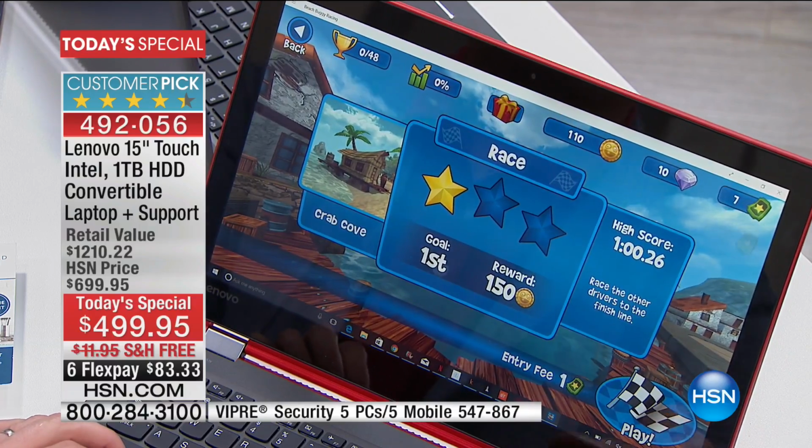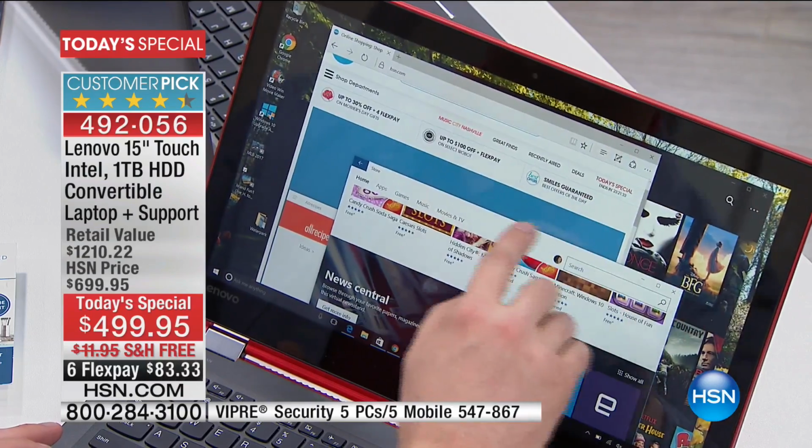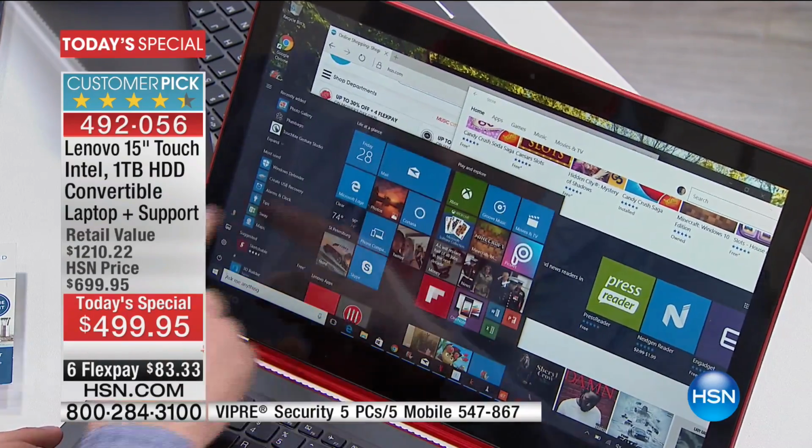Joe, show everybody again Cortana, because we love the fact, even though this is interactive, of course, with the touchscreen, that you can also talk to your Lenovo, and she'll answer back.